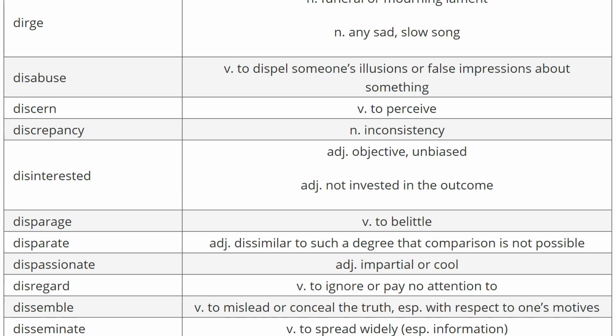Dissimilar to such a degree that comparison is not possible. Interesting. So not just separate, but not like each other to such a degree that you can't even compare them. Her two albums were so disparate, there's no point comparing them. Dispassionate, quite clear I think, without passion. Just very calm. They say impartial or cool.